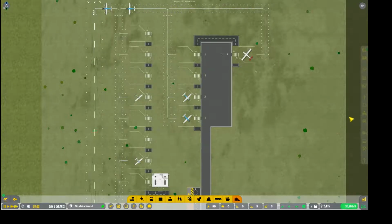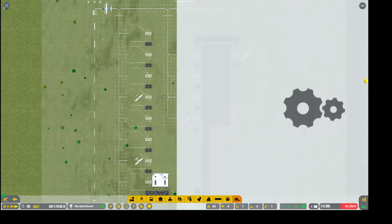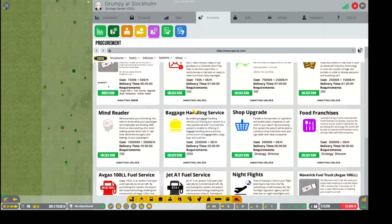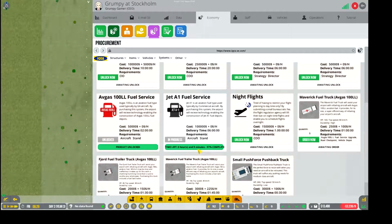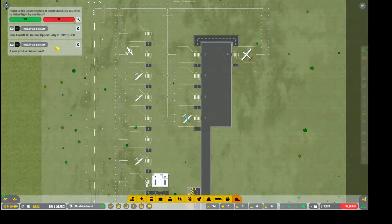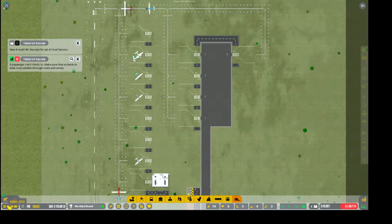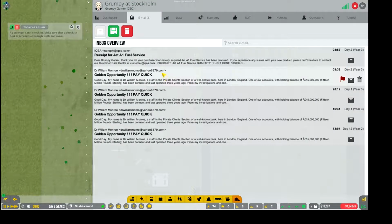Now we should get a notification of when our Jet A1 fuel service has been researched. 10 minutes, literally minutes to go. Okay. No, we don't want you to wait. And we have a new product. So we're going to slow down right here for a minute. We will go to our mail and check what the new product is.